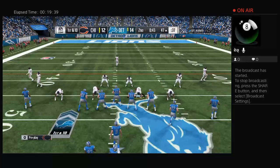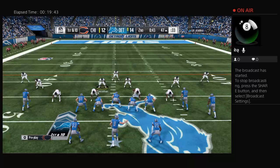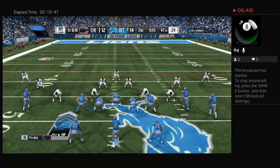Hey, 22! Set! 180! Let it go here! Get that quarterback! Get off! Like 7! Go here! Check! Look at that!